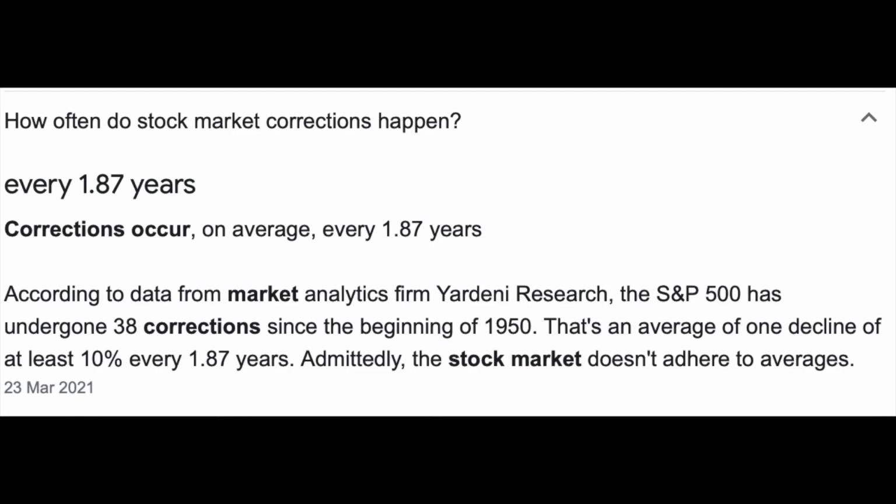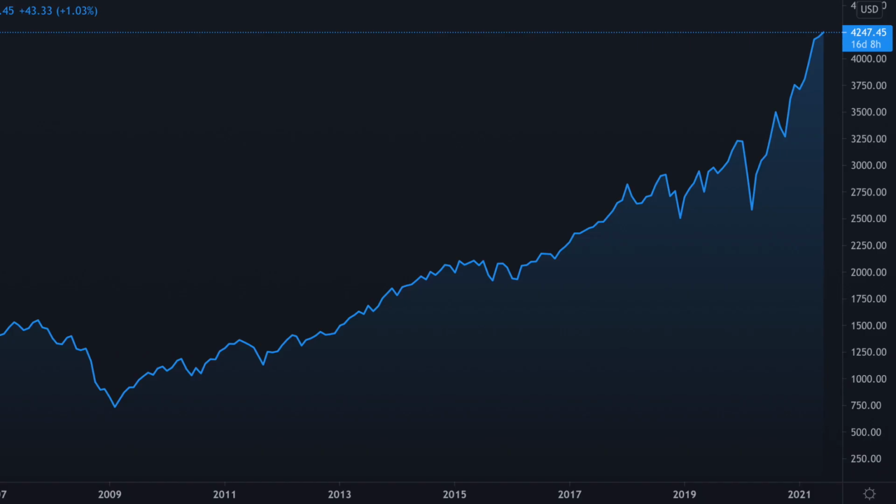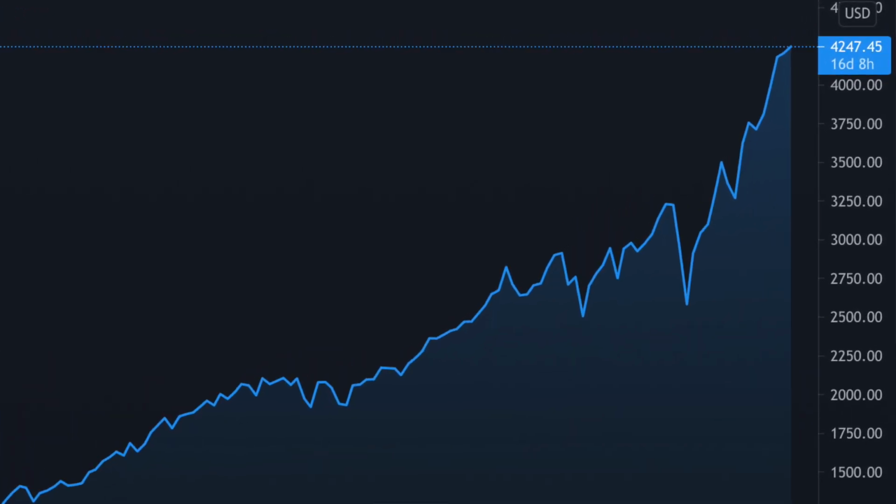I think very much the key to investing is to not be too excited by the potential high return on investments, but also not to be fearful of the corrections that will certainly loom too. Because on average, corrections happen every 1.87 years. So every couple of years you can expect your investment portfolio to fall in value by 10% or more. But don't let that discourage you, because over time, as the S&P 500 has certainly proven, especially now that we're trading at all-time highs once again, the S&P 500 has always come out on top.